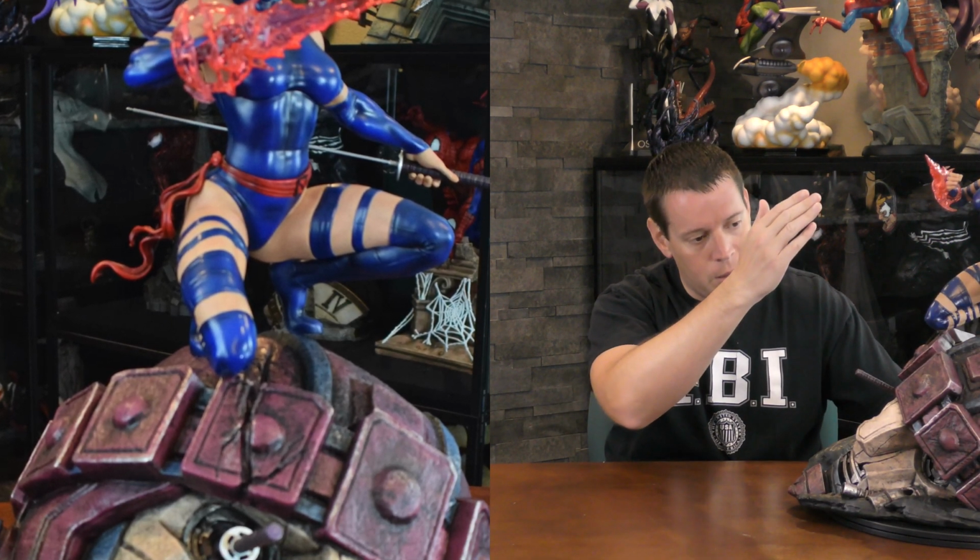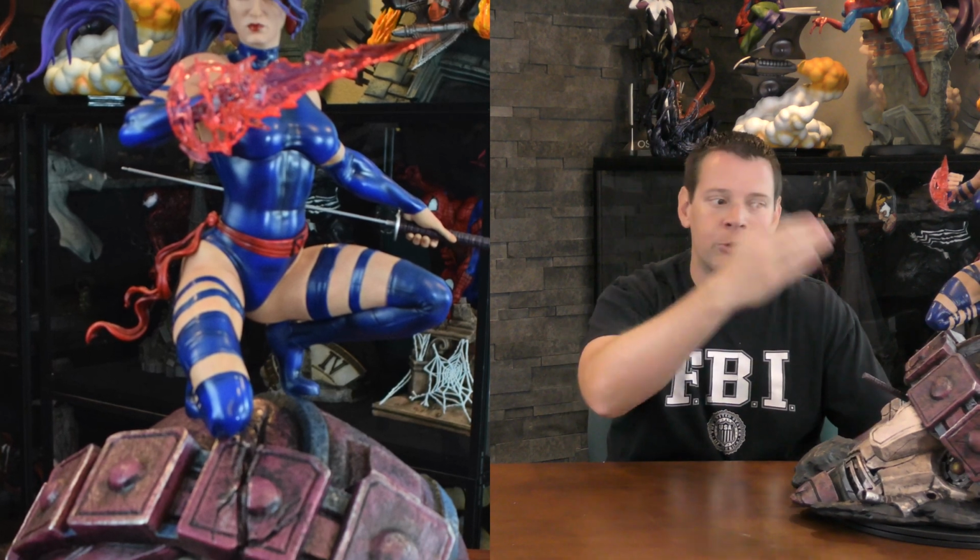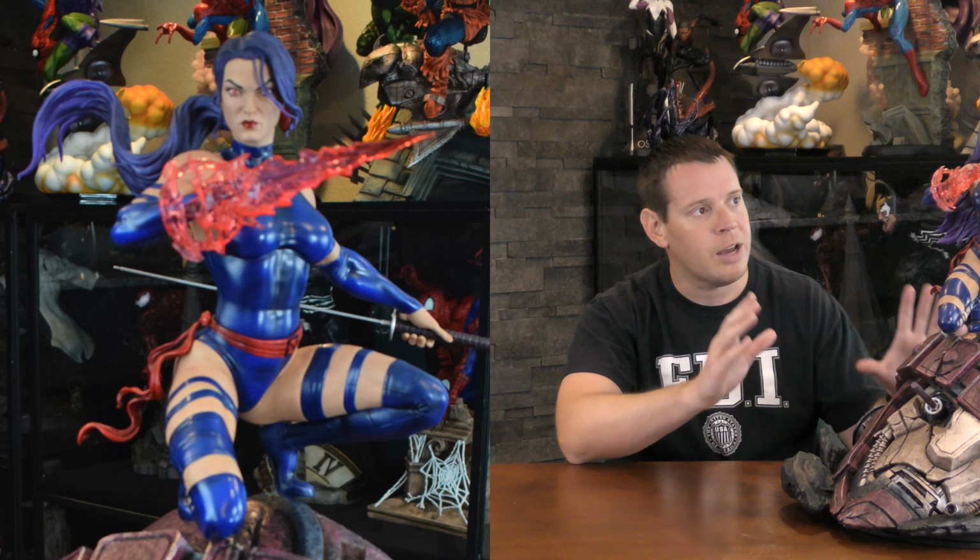She's just destroyed it. There's some, not slash marks, but energy burns throughout the piece. So you can tell that she just destroyed it. She's sitting on it, victorious, ready to attack another Sentinel. Really, really cool. I think this Sentinel head, it's the biggest Sentinel head I have. I think I have two other ones, but this is perfect.